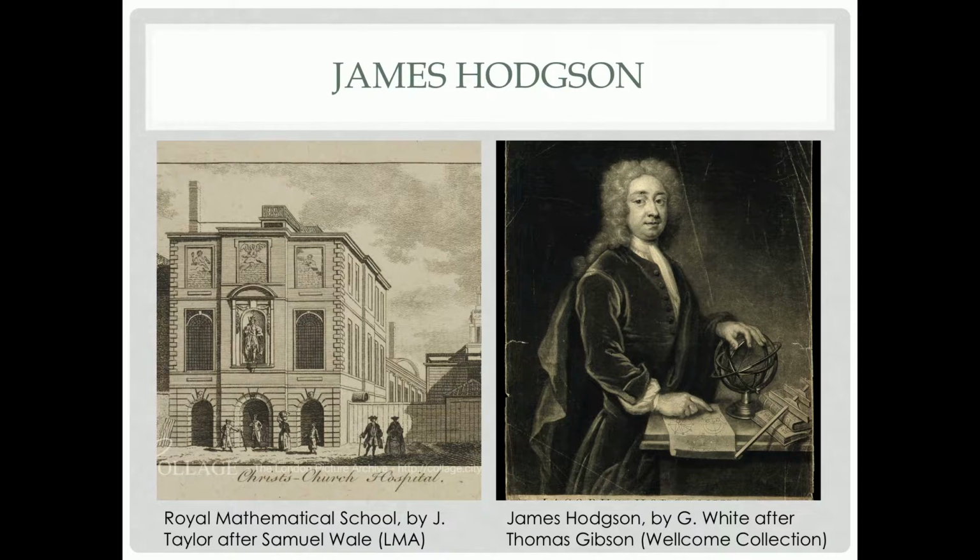Another of Flamsteed's former assistants was James Hodgson, who also became his nephew-in-law. And Hodgson had been an assistant at Greenwich before Weston, so from 1695 to 1702. And he became, after that, one of these London mathematicians. He became a teacher and an author. He was also giving natural philosophical lectures in coffee houses and so on, before he got a permanent position, being appointed as mathematical master to the Royal Hospital School, which you can see in this print here. And he started there in 1709.